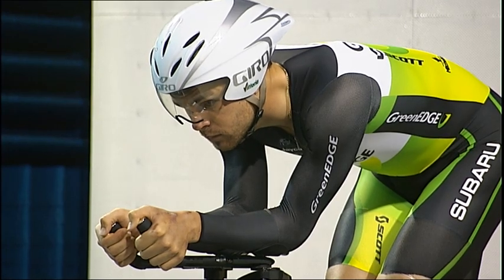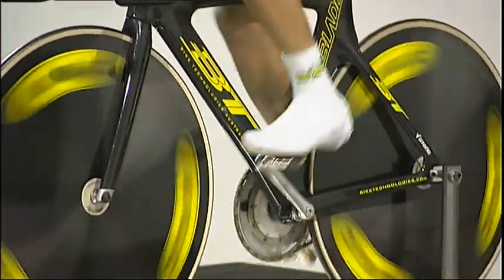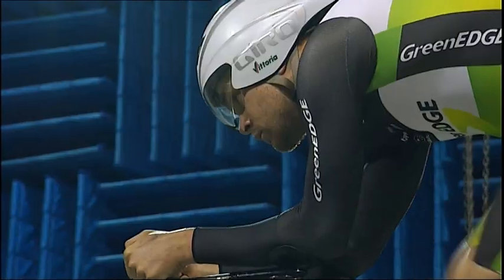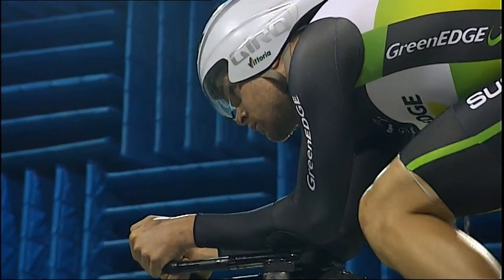To be able to come in here and fine tune a lot of things in here, I think is massive for our group. At just 22 years of age, Jack Bobridge is already an elder statesman of our men's track cycling program and a veteran of the Beijing Games. As he watches the experts rallying around the team, he can't help but be amazed at their efforts.